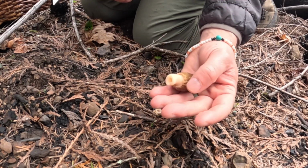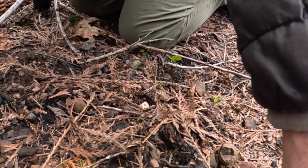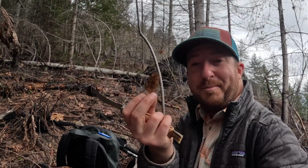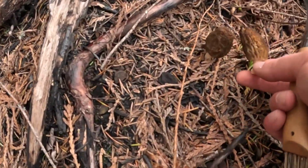There it is. Beautiful burn morel. First one. First morel, we are on the board. Thrilled to pieces. Let's pick this other one that I saw. Look at that.